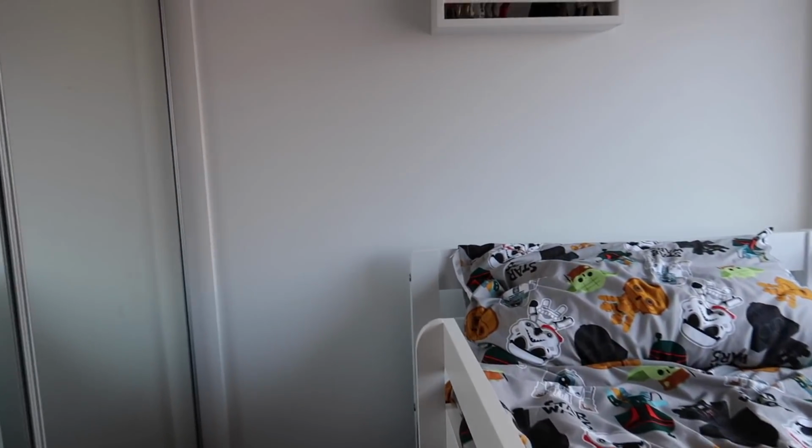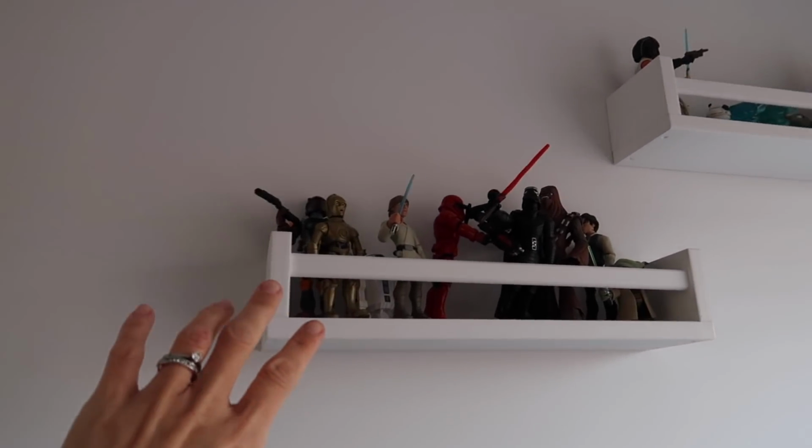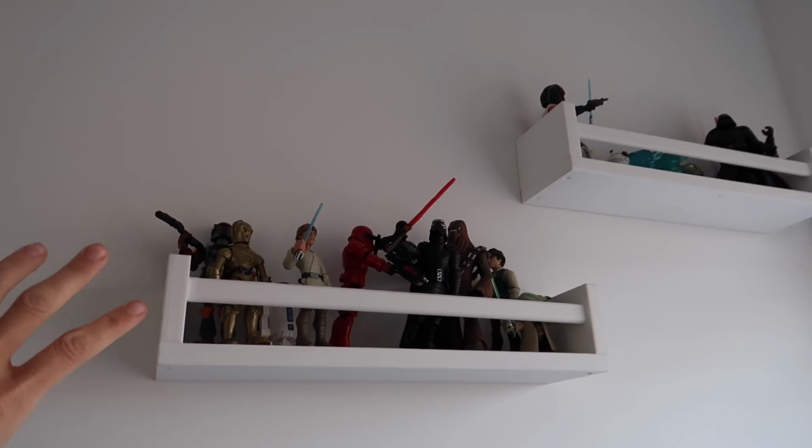So he's got Star Wars bedding, which is new, and he's got all his little Star Wars toy box figures on these little shelves, which are the Spice Rack shelves from Ikea again. He's also got the bunting across the top of here.